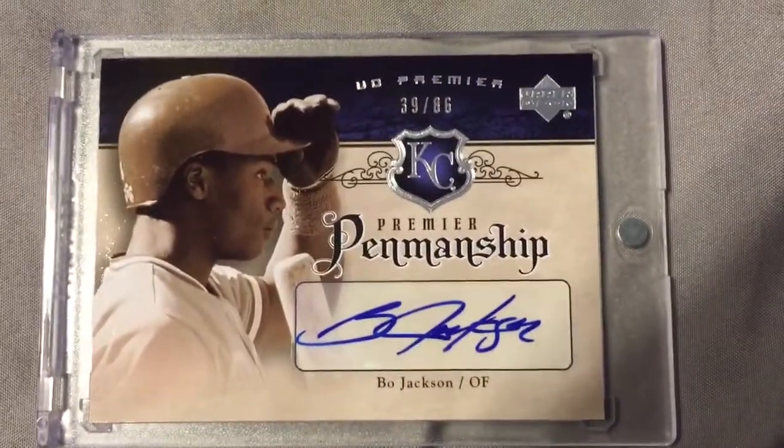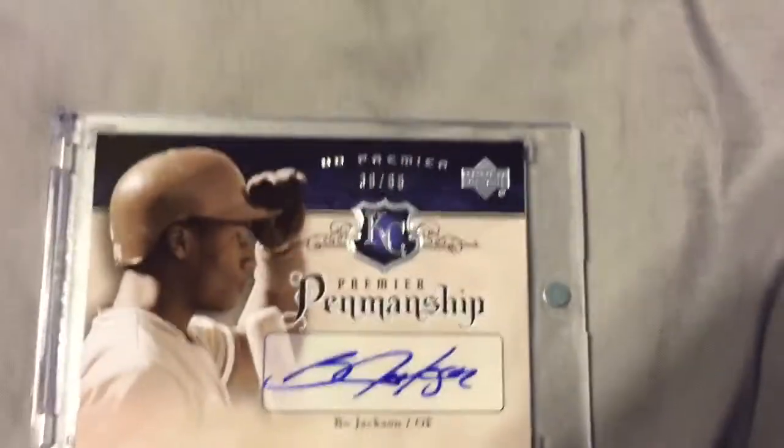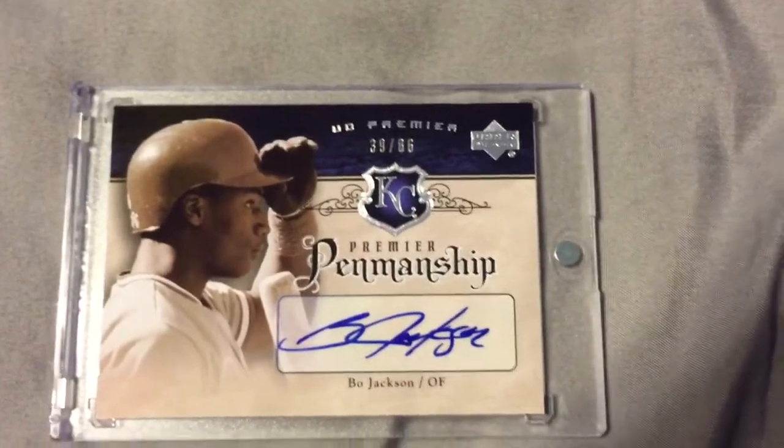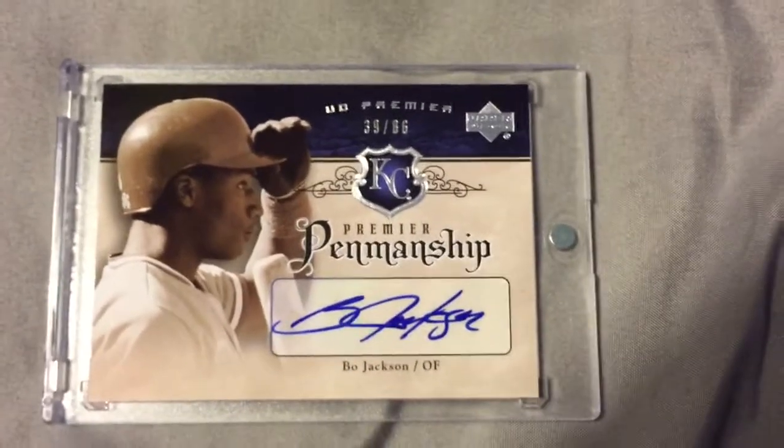Really nice. It is a sticker, but Jackson's autograph, for some reason, is going up in price, which I find asinine. But it's an autograph that's been eluding me for a while and that I've wanted, so really happy to have a Bo Jackson autograph in the collection, finally.